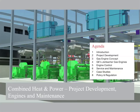We'll have three speakers today: myself, Adam Wray-Summerson, Major Projects Specialist for Clarke Energy. We will also have David Burke, who is the Service Director for Clarke Energy, and Jonathan Graham, the Head of Policy for the Association of Decentralised Energy.